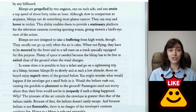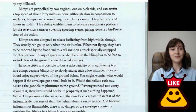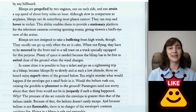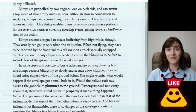So there are 2 engines on the gondola of the blimp, and this allows it to move back and forth, and it can go up to 40 miles an hour, so it's pretty slow. But unlike an airplane, the blimp can stay hovering in midair, right? A helicopter can do that too, but it's really, really loud. A blimp is very quiet, and it can just hover there in the air so that cameras can look down on a game and get really good visuals of it.